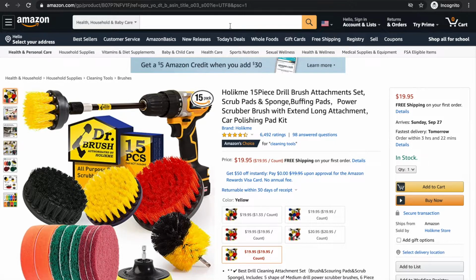And this one I'm really disappointed about because I really wanted to do a nice deep clean and kind of save my arm power. But yeah, definitely a miss.